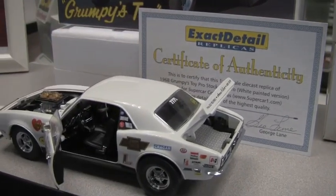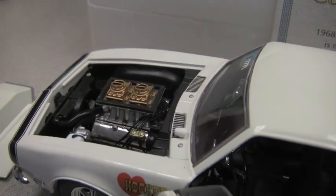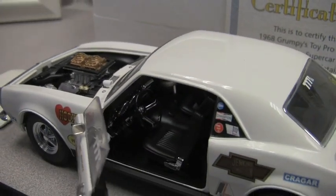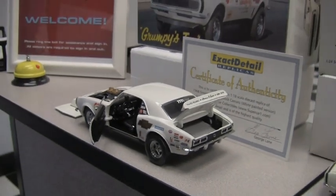So we'll put that down. Take a good look at the detail there. We've got the doors open, the trunk open. We've got the hood off there, so you can see the great detail on this Grumpy's Toy 4 Camaro, made by Exact Detail for Supercar Collectibles.